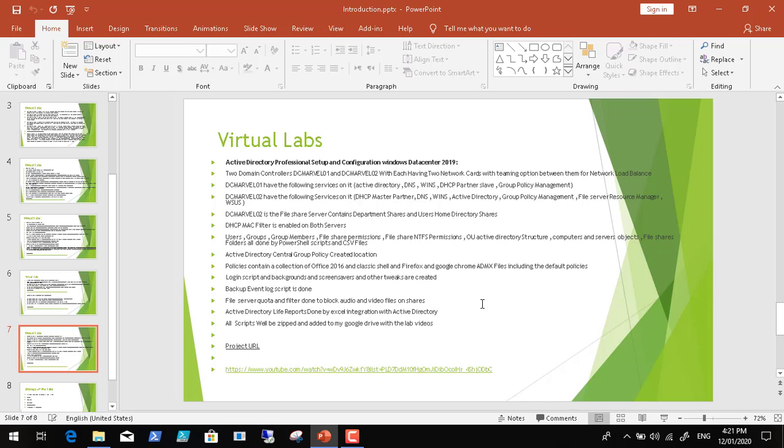Okay, and how to set up MAC DHCP. There is MAC filtering. This is also how to enable it. This is for security: every PC will not get an IP until it is in the allowed list through the DHCP service. Okay, and then how to create files, shares and groups through PowerShell.